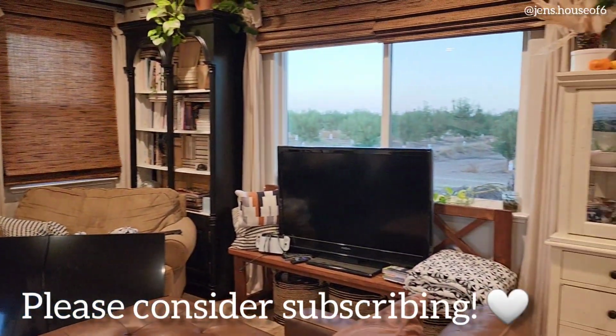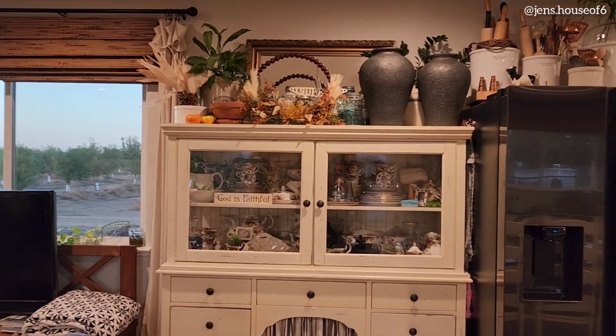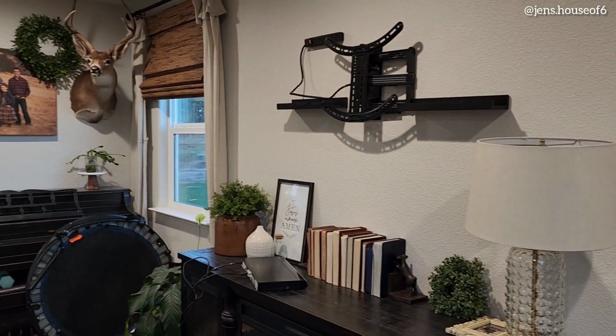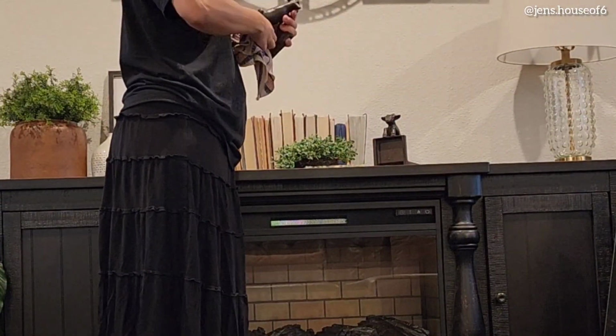Today I'll be taking you with me as I decorate my home for fall. To really appreciate the after, you must have a good view of the before. And that is what this is.